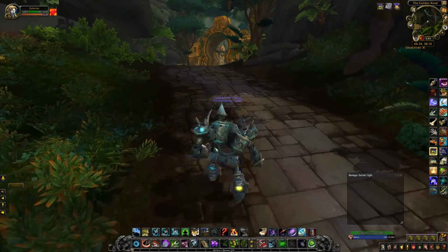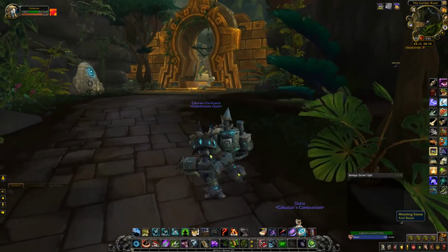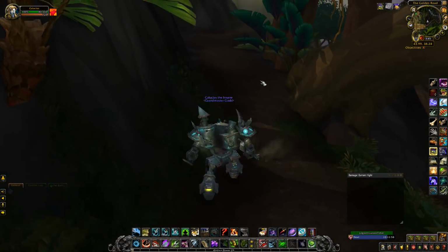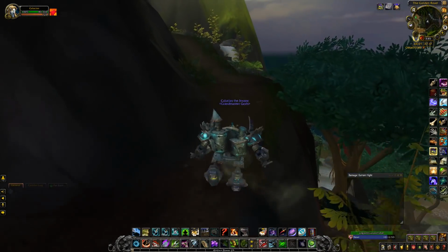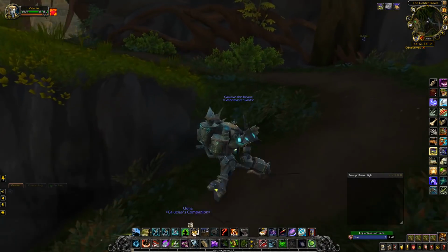That is the entrance to the instance. And then we're going to not go through there, obviously. We're going to take a right up this way, this dirt road. Just keep going up here.